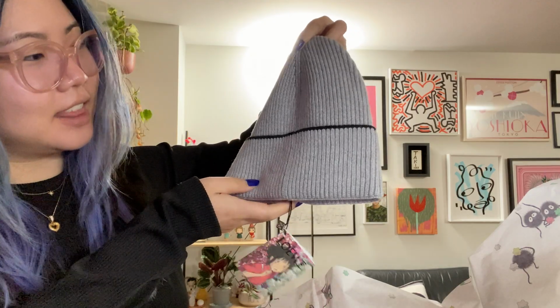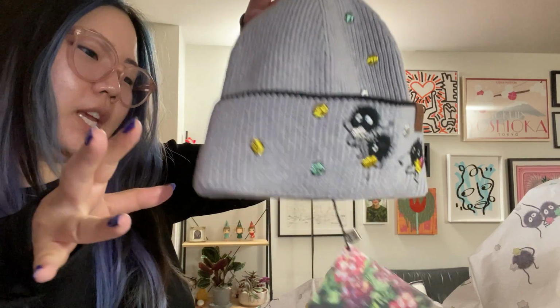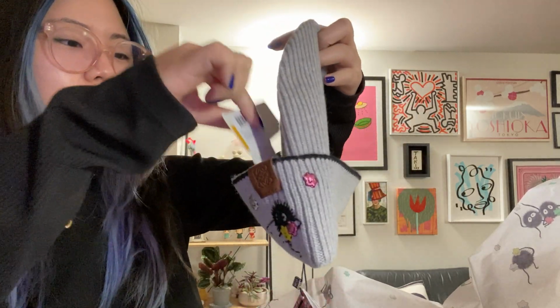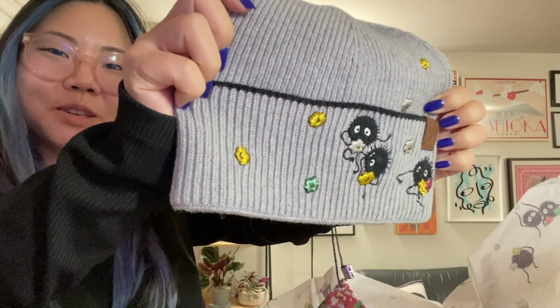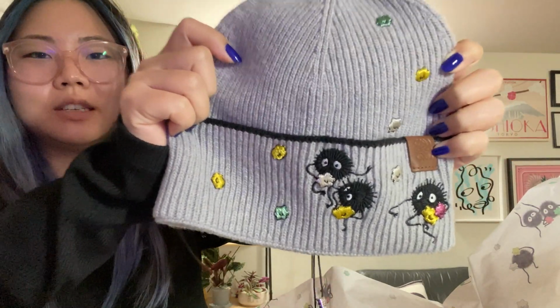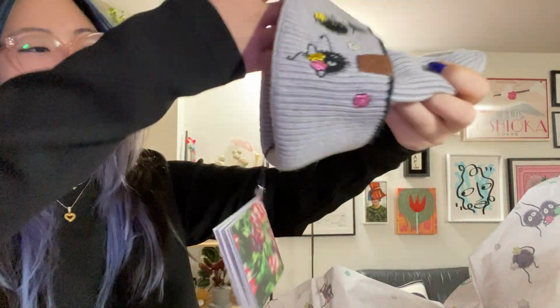This is the beanie. This is the dust bunny beanie that came out as part of that collection. But look at how cute! With all the dust bunnies embroidered on there, and there's one star back here. Let's try it on. Ah, it's so cute! Do we like it? It's super cute. I really like it.